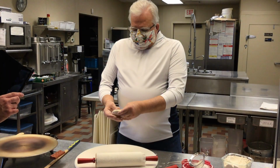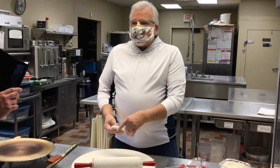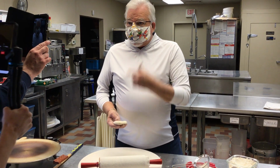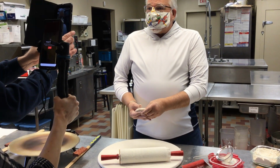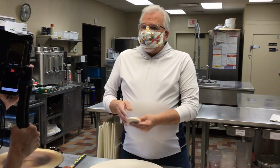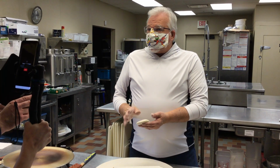A good friend of mine, and also the gal who made my mask. I'm not Norwegian, I'm Swedish, with the Dala horse and the Swedish dancers and the Swedish flag, but it still has that Scandinavian touch to it.